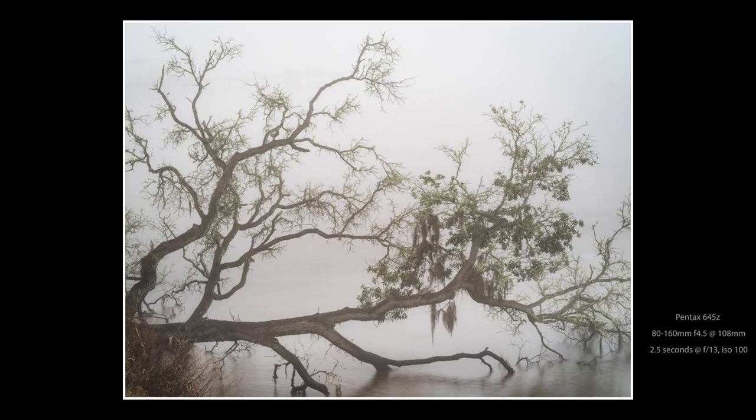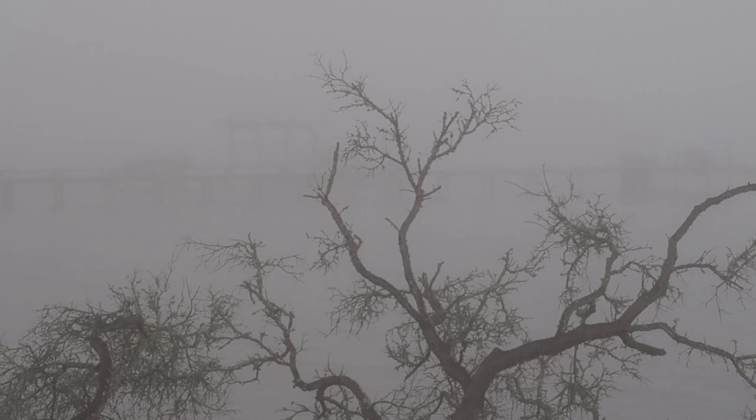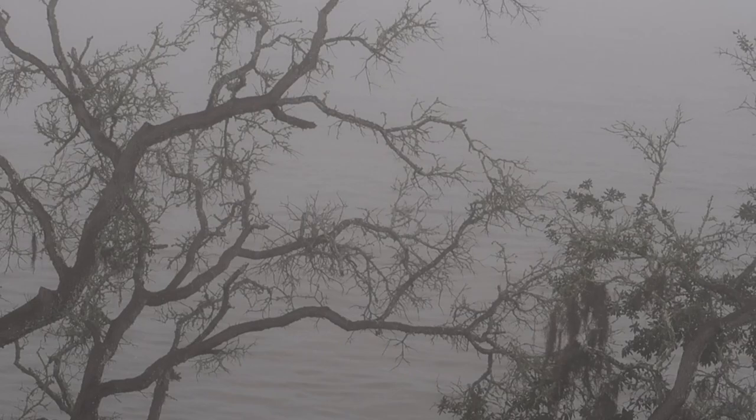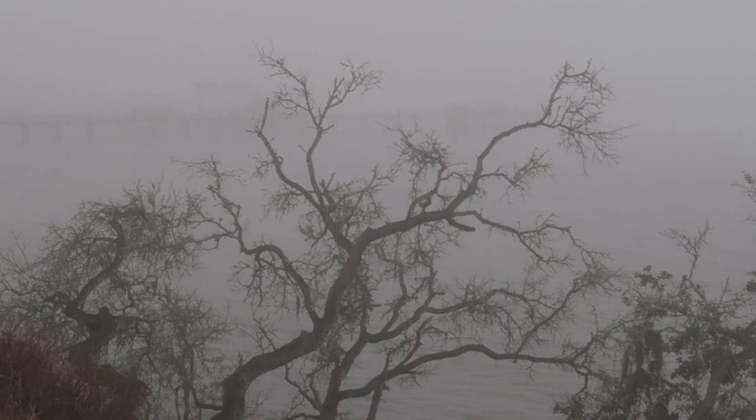You see, the fog is starting to lift a little bit, and I can see that dock now coming through the tree. So I was really fortunate that when I made my exposure, that dock was obscured by the fog. So it's important to work quickly while you have identified your subject. Gotta capture it before it changes.